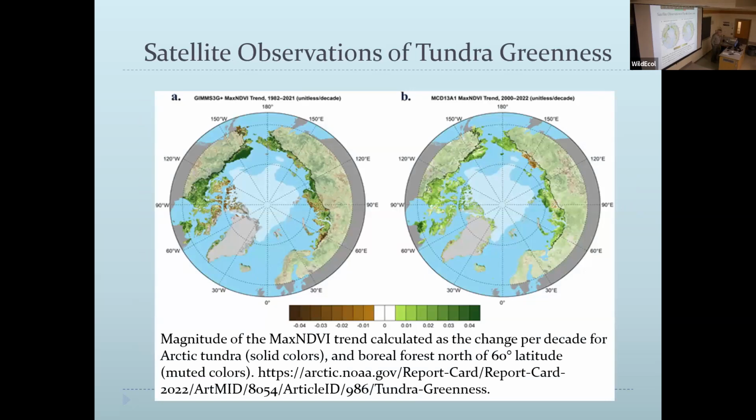The output of those satellites is shown here. And I'd ask you to pay attention to the areas that are shown in the sort of green hues. These are the areas where tundra greening is most pronounced. And I'll draw your attention to two places: the northern slope of Alaska, which appears in the upper left of these images, and the area of northeastern Russia, which occurs in the lower right of these images. And this is where tundra greening is most pronounced.